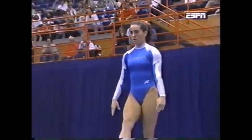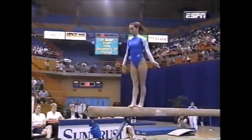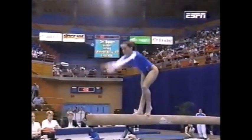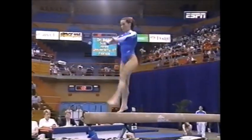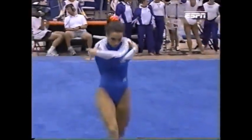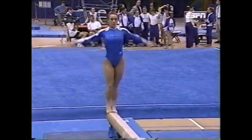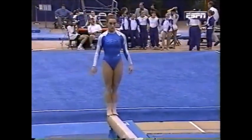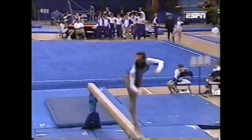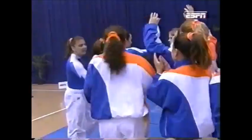Susan looks very confident up there. Little slight wobble there. Does a wobble cost you? It costs you a little bit. No more than a tenth. And that might have just been 5/100 of a tenth. She mounts with a punch front, full twisting layout somersault. The routine of Susan Hines, the junior from Austin, Texas.